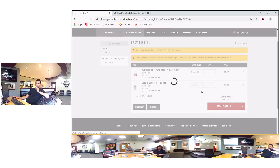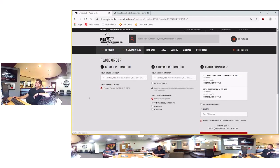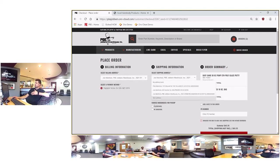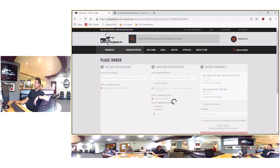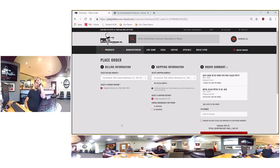The new checkout page is just a single page checkout. They don't have to go through multiple different steps to check out. Billing information, they just choose where they want the billing address. Shipping, they come in here and choose their shipping address. Because I have two different warehouses checked, if I want to pick up in Wisconsin, I can just come in here and say pick up Madison. And in the invoice under the ship via, it will say pickup.